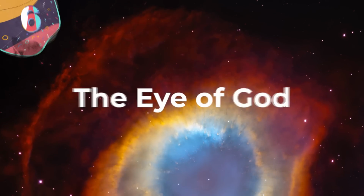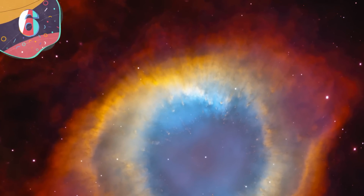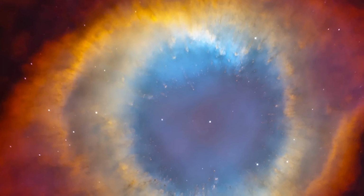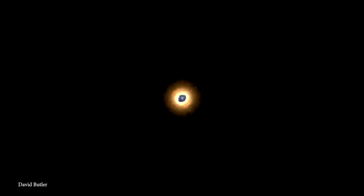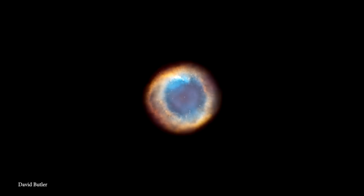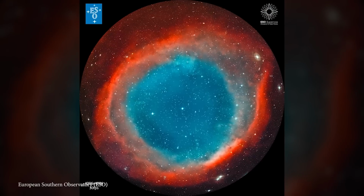Number 6. The Eye of God. The Eye of God is a stellar celestial phenomenon that's captured the imagination of astronomers, scientists, and the general public. It's also known as the Helix nebula. This remarkable object is located approximately 700 light-years away in the Aquarius constellation. It earned its name due to its striking resemblance to a giant eye staring back at us from the depths of space. So, can this be true?